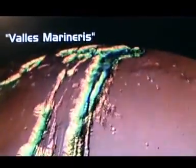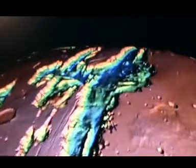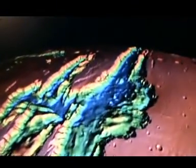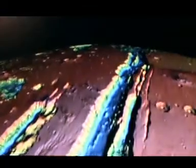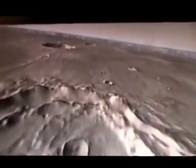Just to the east is the great Valles Marineris. It's named for the Mariner 9 mission that found this vast gash in the Martian landscape. It's about 2,500 miles long and up to 400 miles wide. Dust devils sweep along the plains above it. And dust blows up the valley slopes.